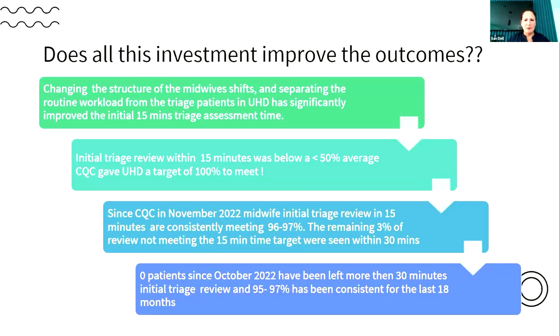But does all this investment improve the outcomes? That was a big question that we had, because we're doing all this work and all these changes and stripping from different services to robustly fulfil the triage needs. So we changed the structure of the midwife shifts, and separating the routine workload from the triage patients in UHD has significantly improved that initial 15-minute triage assessment time. The initial triage review within 15 minutes was below 50%, and that was an average. So CQC gave us that target of 100% to meet.